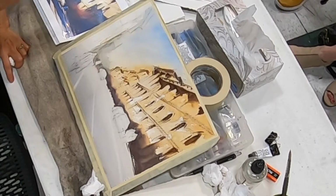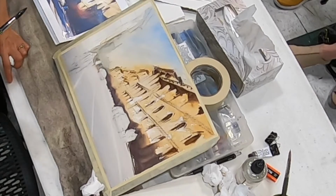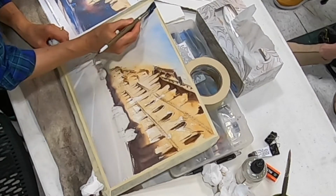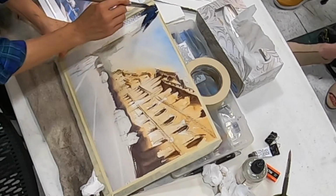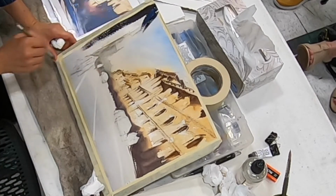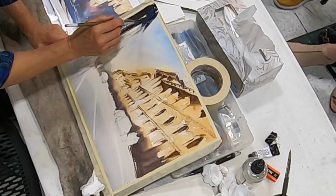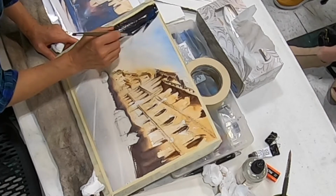Does this work? No? Does it work? Can you see? Because when I'm sitting, it's really hard to see it. I probably should have used a bigger brush. And I want dry brush peeking through.